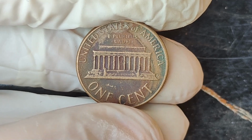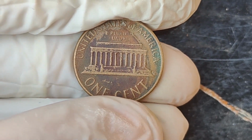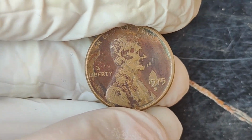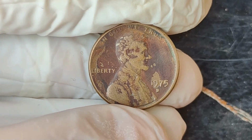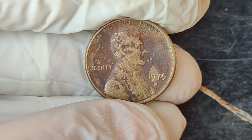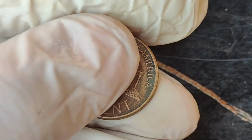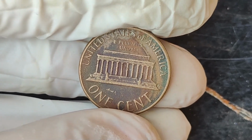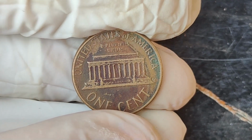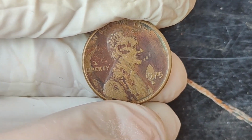At this point, you might be thinking, okay, but why would anyone pay millions for a penny? Well, here's the thing. Collectors are obsessed with history, rarity, and perfection. The fewer rare pennies exist, the higher their value skyrockets. And right now, wealthy collectors are fighting tooth and nail to get their hands on one of these ultra-rare 1975 Lincoln pennies. Still not convinced?